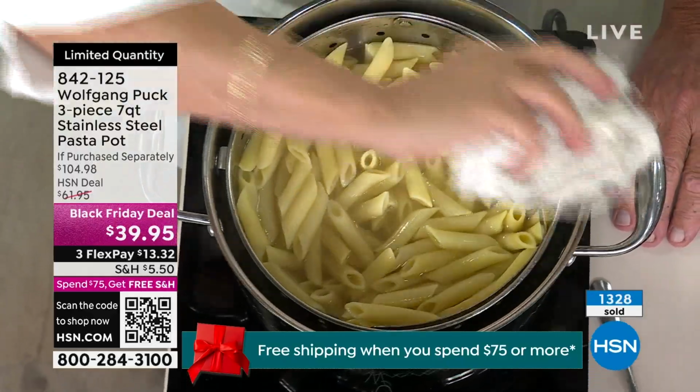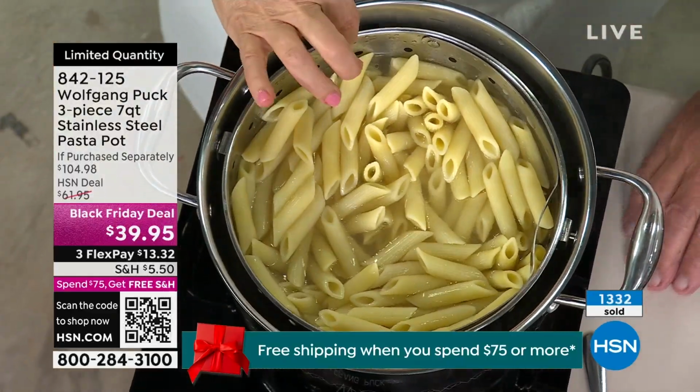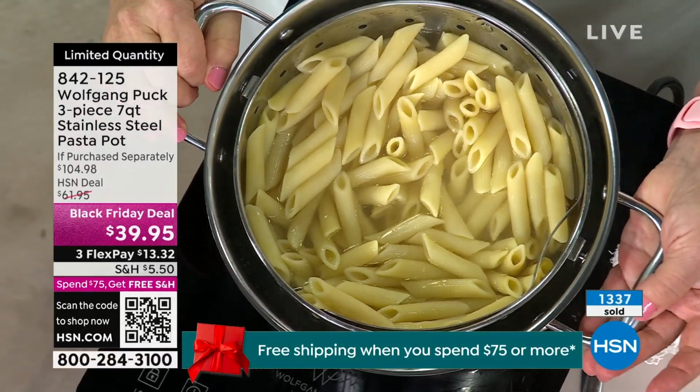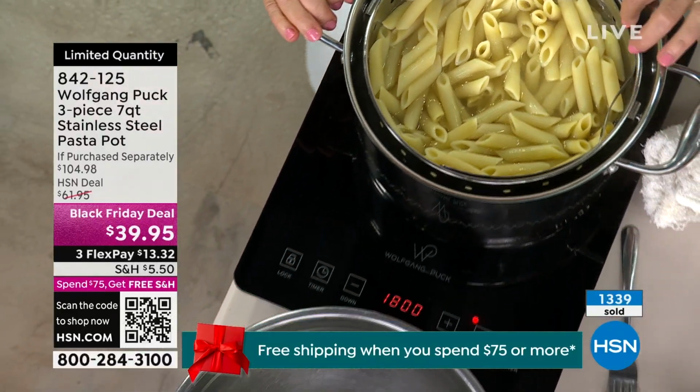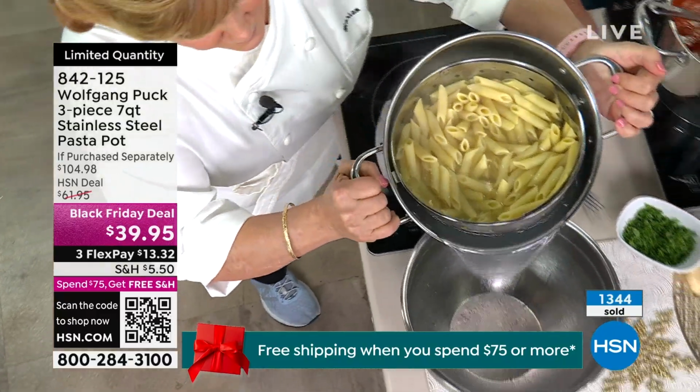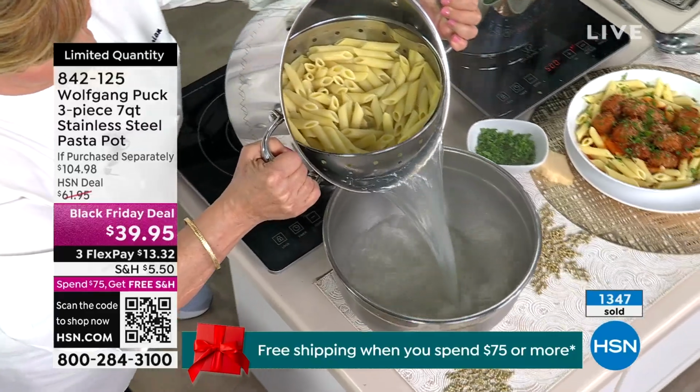This is not a thing where you're going to use it and put it away. The pot, you're going to use it to make your soups, your stews, to do so many things, like meatballs, tomato sauce, you name it. You can cook in there. We're a complete 2-in-1 with the lid at $39.95.